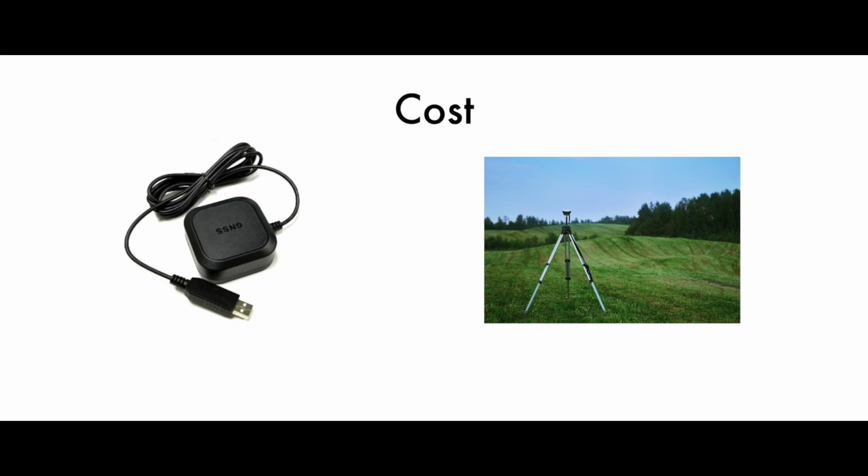Next, let's compare the cost of the TOP608BT and normal RTK GNSS receivers. Most RTK GNSS receivers on the market cost more than $3,000. Now contrast that to the TOP608BT, which only costs $549 on GPS Webshop.